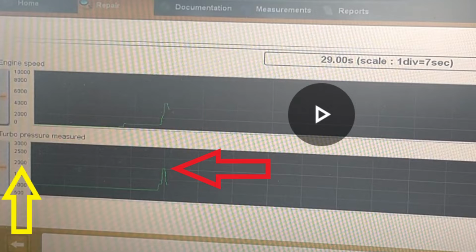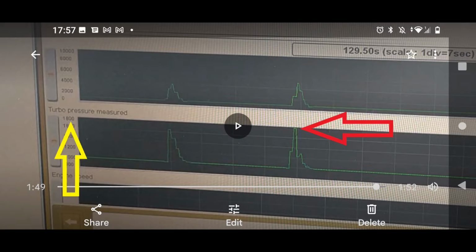So, in the before trace that I got of turbo pressure, you can see arrowed here in red is the measured boost pressure. On the left hand side, the yellow arrow is pointing to the millibars, and that to me looks like about 2 bar, 2000 millibar. So that's where I started with the split O-ring. After replacing it, you can see here the peak I got. Again, the measurement is in red, with the scale on the left showing about 1800 millibar, so kind of 10% less than when the O-ring was split.